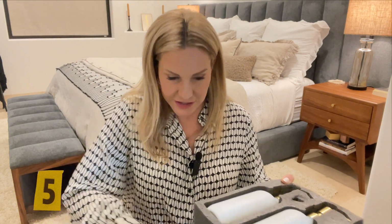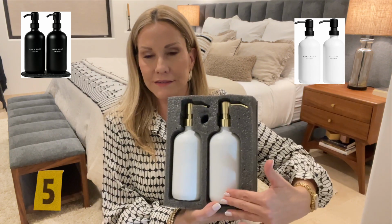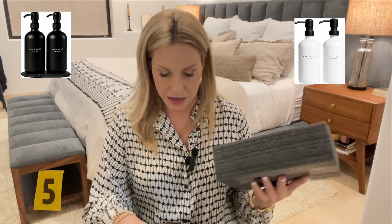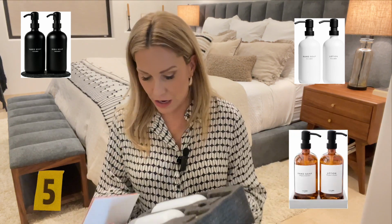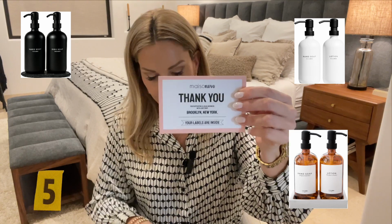I have purchased this in black and gold. I've purchased it in black spouts with white. I've purchased it in silver. They have every kind of color that you could want, any combination. And the presentation is so nice. When you open it, you see these 2 beautiful glass containers, and then you see this thank you right away. I love it so much.